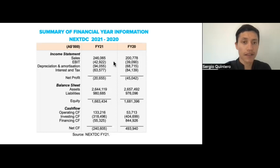The EBITDA, which reflects operational costs, was 42 million. Depreciation and amortization was 94 million, and interest, tax and borrowings were 63 million. So they got a net profit of minus 20 million. It means that they were not profitable during 2021, and they are still paying for previous borrowings. In the previous year, in 2020, they paid even a bit more for borrowings.